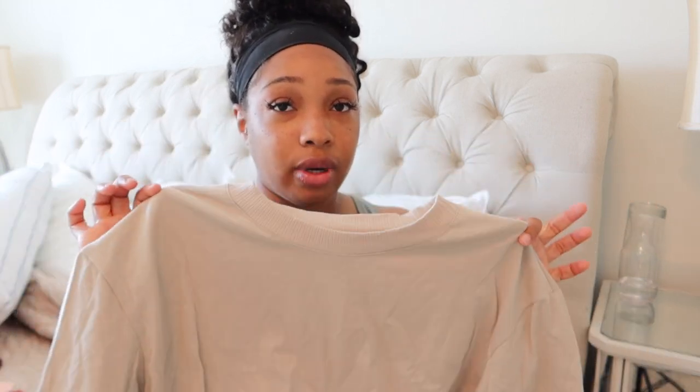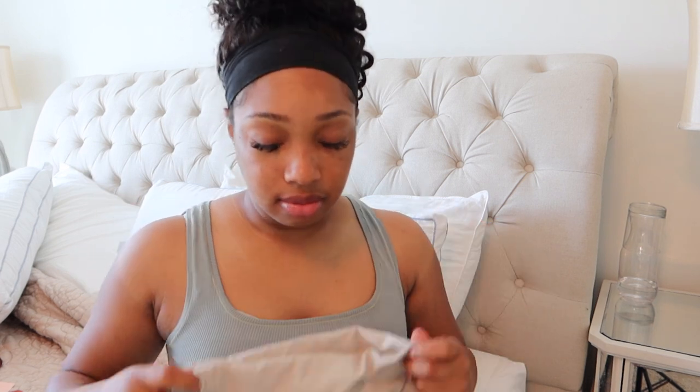And then I got this little regular shirt to wear with some leggings or something while I'm cleaning up, because I need more stuff like that. Just little stuff to throw on, you know what I'm saying? You know what I'm saying, girl? I told y'all I threw all my stuff away, so I've been slowly but surely trying to play catch up. So that's what I'm doing now, ordering little t-shirts and stuff to just wear around the house.